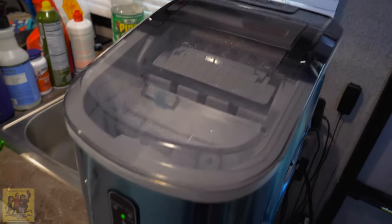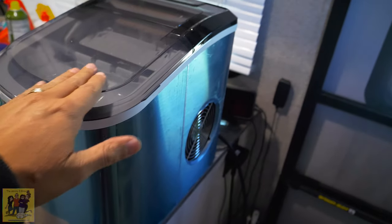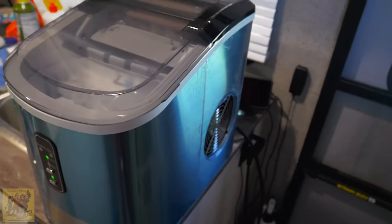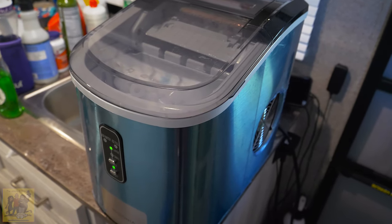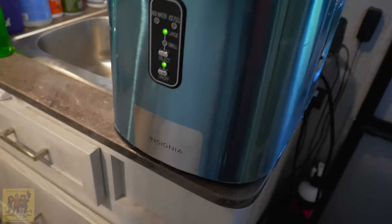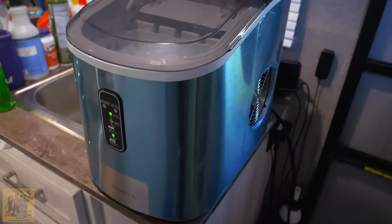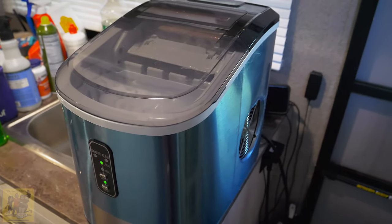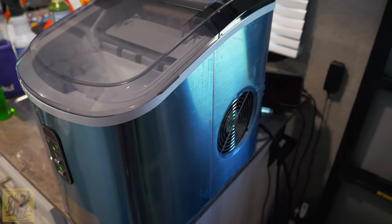The little ice maker that we purchased is going along rather nicely. Yeah, it's working really well for getting our ice made. So far, we're really pleased with it. We'll keep you posted as we go. It's an Insignia. We got this at Best Buy. We ended up paying $16 for it because we had a bunch of reward points from Best Buy for other purchases.